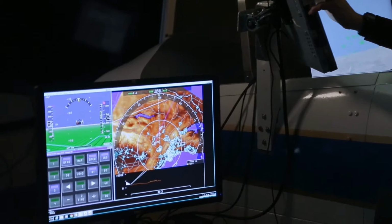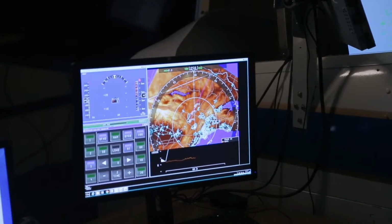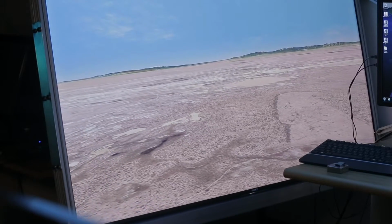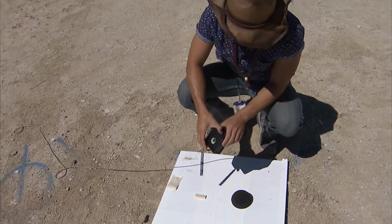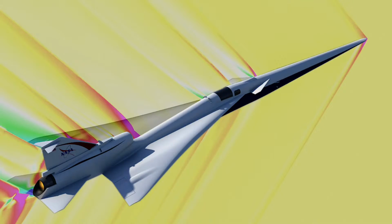So one of the big things that we look to is the aerodynamics. That's probably one of the models that has some of the most, I think, uncertainty on it. And so there's a lot of work done on computerized code that can tell us what they think the aero is.